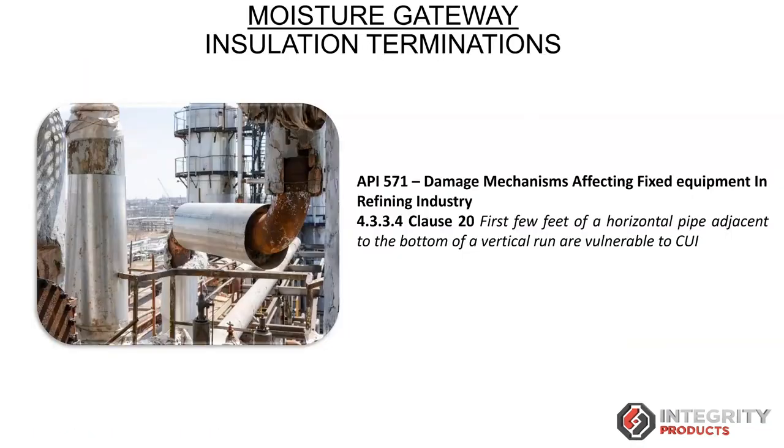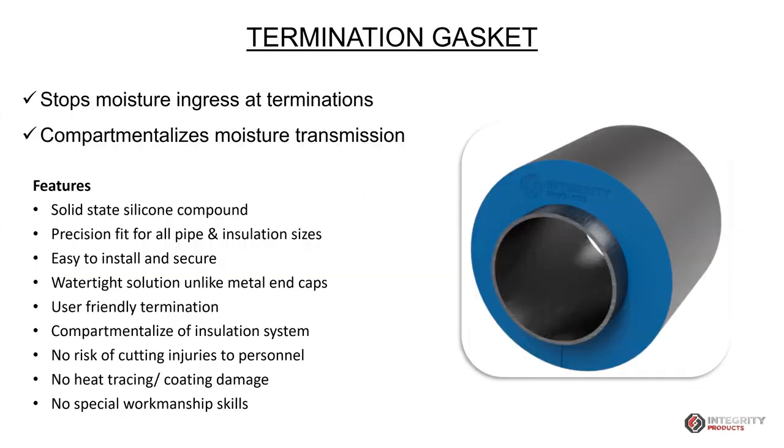Thanks, Carl. Another gateway that has been a concern for insulated piping is the terminations. In most cases, the terminations are protected via beveled end caps. There is a likely possibility, as we have seen in the earlier picture, that they can easily get damaged due to mechanical loading and pipe vibrations, or the silicone sealant applied at the edges can easily be compromised during aging. Once the termination is compromised, either because of mechanical damage or damaged silicone, moisture can easily intrude into the system.